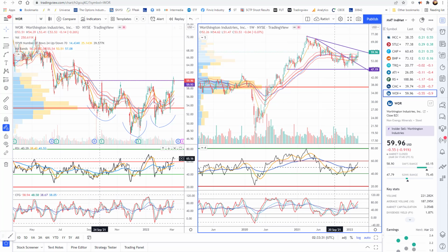Worthington Industries right here. We have earnings coming up in a couple weeks. But until then, it's breaking out of an inverse head and shoulders pattern in a new RSI bull range on the daily, and the weekly is heading up there for a bull range test. If we get this breakout and we can catapult above this trend line before earnings, you could get a really strong move. Maybe you could take it off before the numbers.